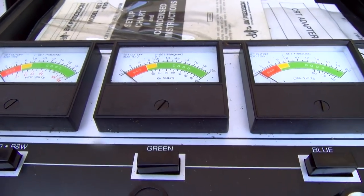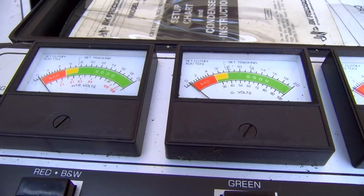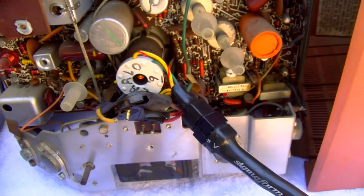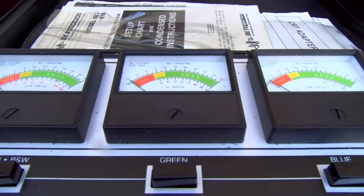So what happens is the little connecting wire to the cathode will break off, and this is what you get, just absolute no emissions at all. But let's grab a different CRT tester and get a second opinion.